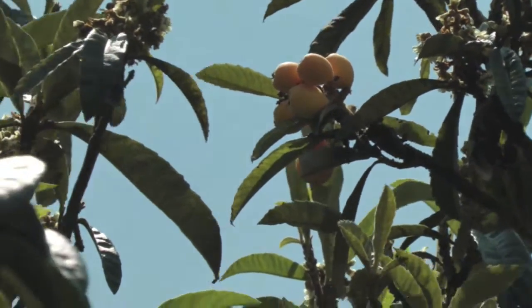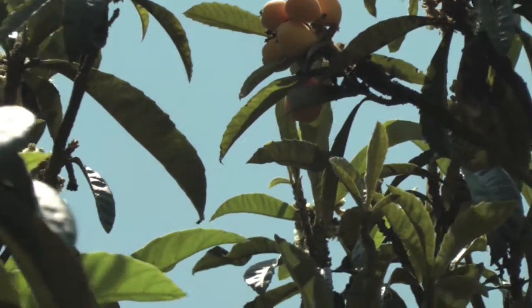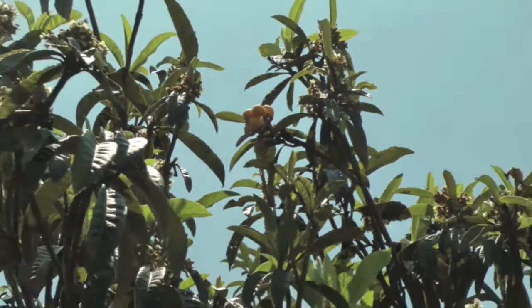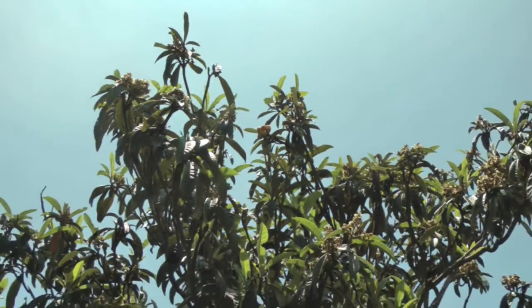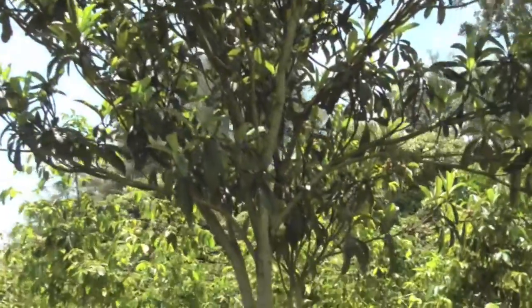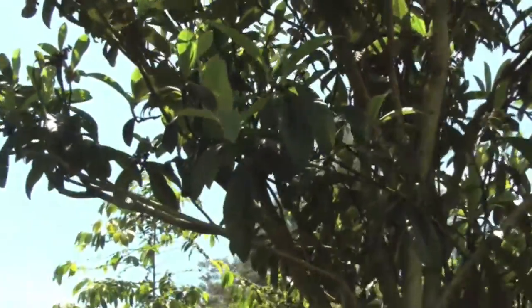This is a loquat tree. You can see some fruit up near the top. Here, let's go look at some leaves. This is what the leaves look like.